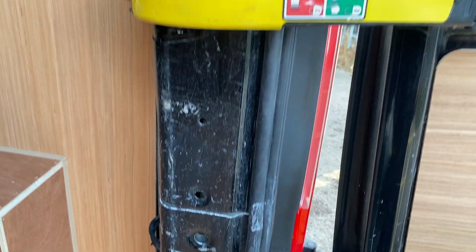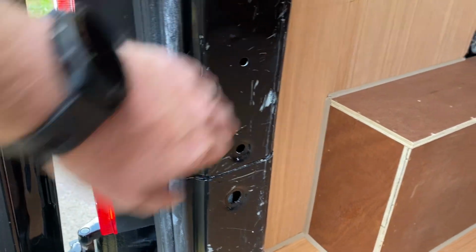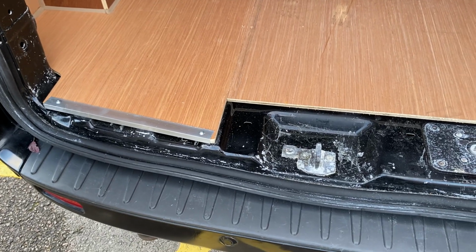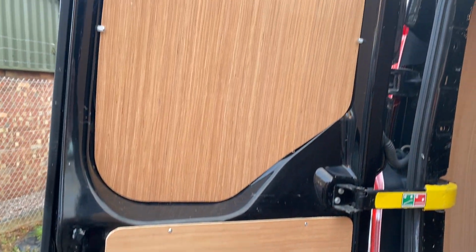Okay, again, the camera makes it look worse than what it is. They are commercial vehicles, so they are used to carry goods, and they can get scratched getting stuff in and out, because this is just your normal painted metal. It is on the inside of the van, so not massively noticeable. But there we go. On the whole, I'd say it's pretty good condition. Right, let's close that up.